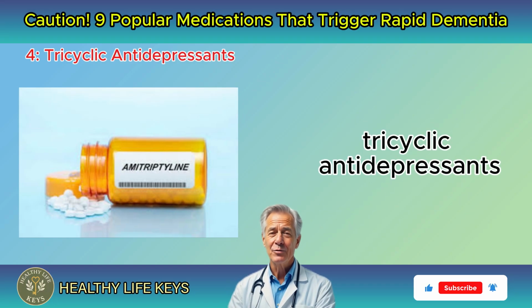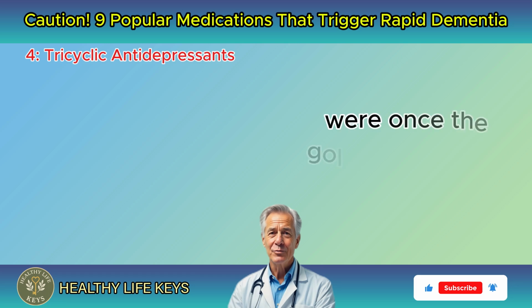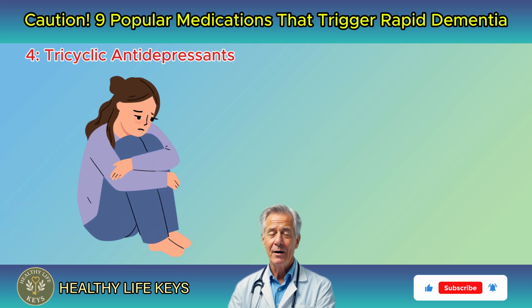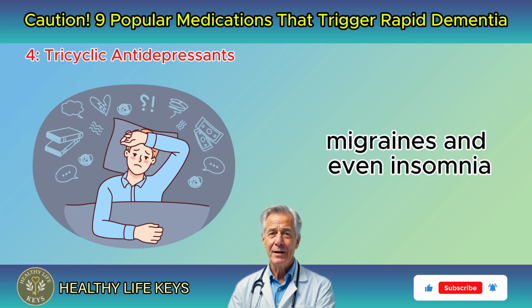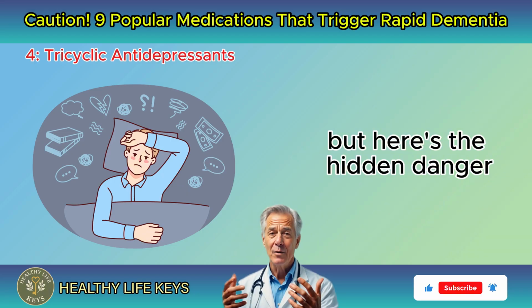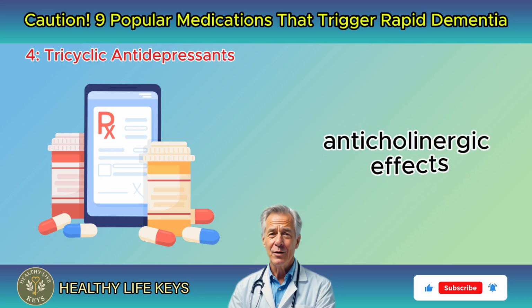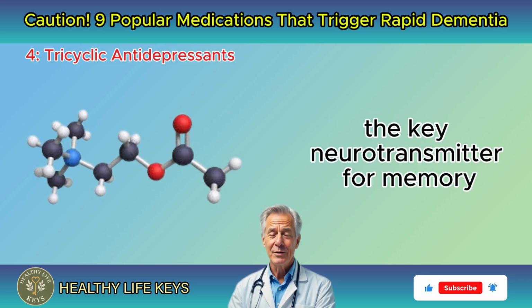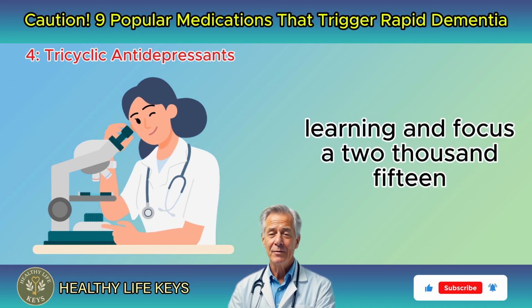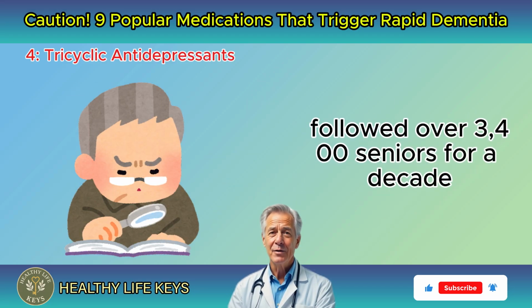Tricyclic antidepressants, TCAs like amitriptyline, doxepin, and nortriptyline, were once the gold standard for depression. Today, they're often prescribed for nerve pain, migraines, and even insomnia. But here's the hidden danger. They belong to a class of medications with strong anticholinergic effects, meaning they block acetylcholine, the key neurotransmitter for memory, learning, and focus. A 2015 JAMA Internal Medicine study followed over 3,400 seniors for a decade.